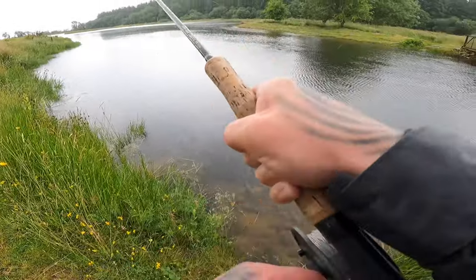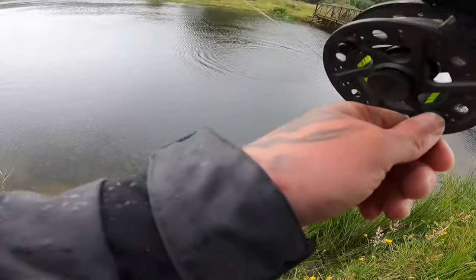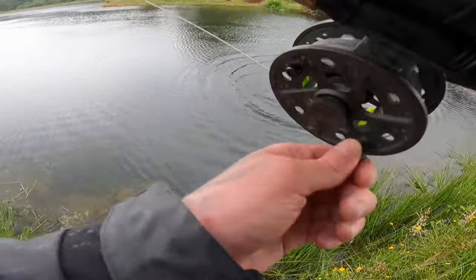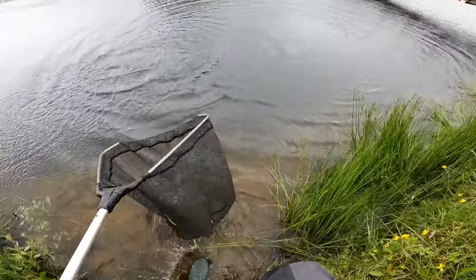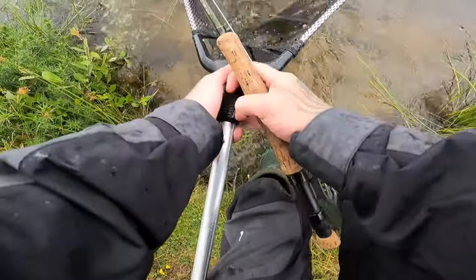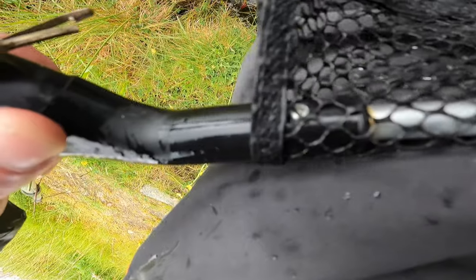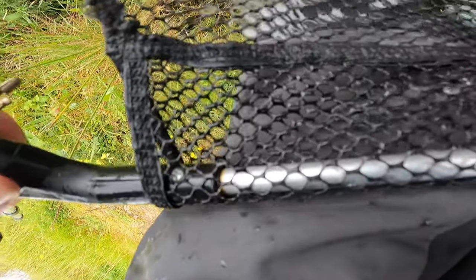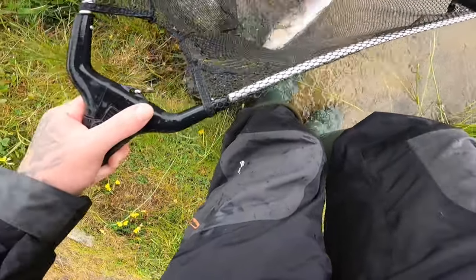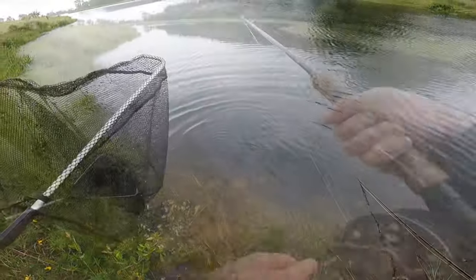He's giving me the runaround. Feels like a nice fish. Yes. Into the net. That's a beauty. Like him straight out. That's a really nice fish. I won't even touch him. Let's get him released. No. Good stuff. Fish on again, guys.